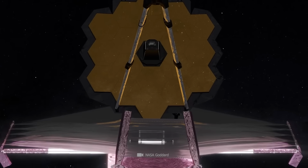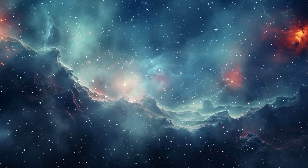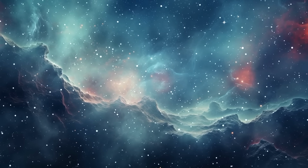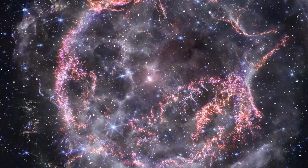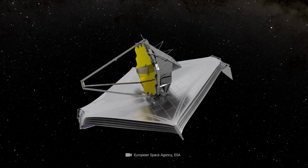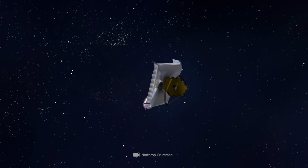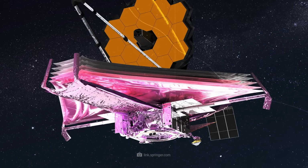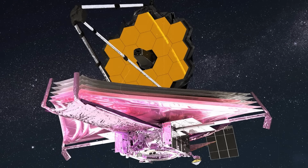To this end, the JWST has four main instruments: the NIRCam, the NIRSpec, MIRI, and FGS/NIRISS. These instruments allow the telescope to observe light in near and mid infrared regions that are invisible to the human eye. This capability allows the JWST to detect objects that are cold, very distant, or obscured by cosmic dust. The telescope's position at the Lagrange point L2, about 1.5 million kilometers from Earth, minimizes light pollution and allows for almost uninterrupted observation of the universe. To protect the sensitive instruments from the sun, the JWST has a huge sunshade the size of a tennis court.